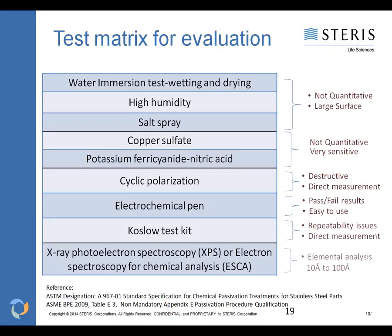Yes, the Kozlo test kit is a very easy to use field tool for just about anyone to use. It's pretty simple, but it's based off the free iron on the surface, and that can be measured with the voltage measurement, and then can be related to the passive state of the metal. So what you're going to get is an actual reading of the millivolts, and it's going to be on a bell curve. If it's too high, it's going to be non-passive. If it's too low, it's also going to be non-passive. You want to find that right there in the middle, that passive range, to get a passing result.